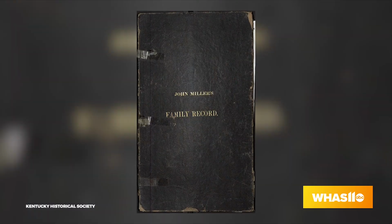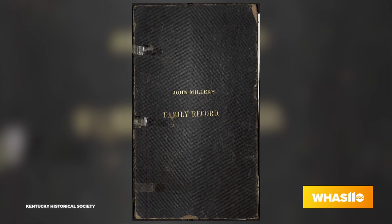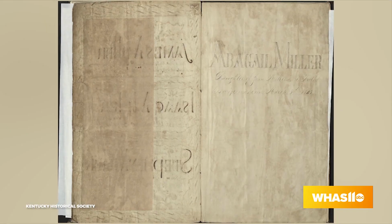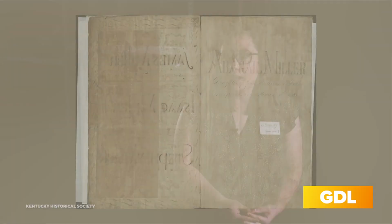But there's lots of examples of these throughout the country, but we are really lucky to have an example here in our collection. The fraktur tradition, it's popular in the United States from about 1740 to 1860, and this one was probably commissioned around 1801, so right around the time that the family was preparing to move to Kentucky. And it is highly valuable.